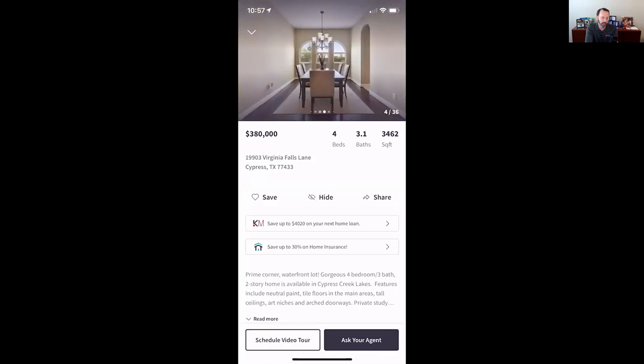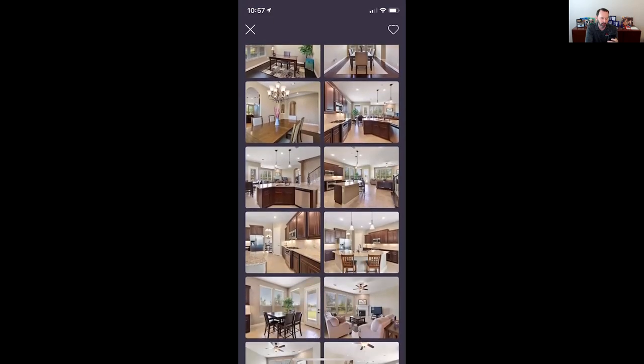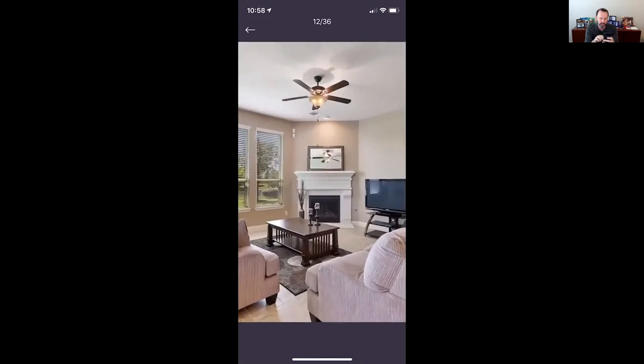Or I can click on any one of them and it brings up the gallery view where I can see all of the photos. Now, if I wanted to look closer at any one of the photos, let's see, is this a gas burning fireplace or logs? Let me see, I'm going to click on it. I can zoom in by spreading my fingers out, right? You guys know how to zoom. So it looks like it's gas because I can see the little nozzle on the right-hand side.